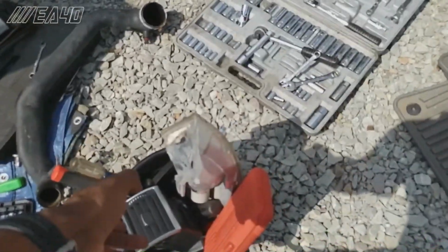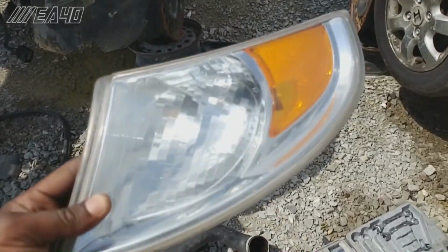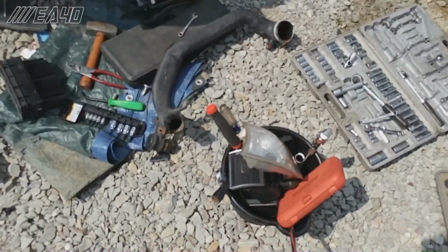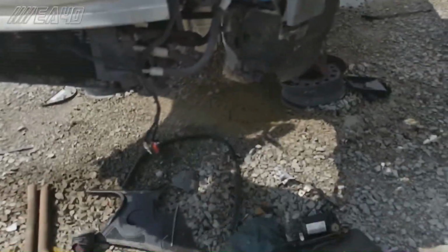Oh yes, also we have a driver's side front light because our housing is a little bit cracked. So we have a replacement for that. We have to check and see if we need it for the passenger side as well. But otherwise, that's the progress we've made.